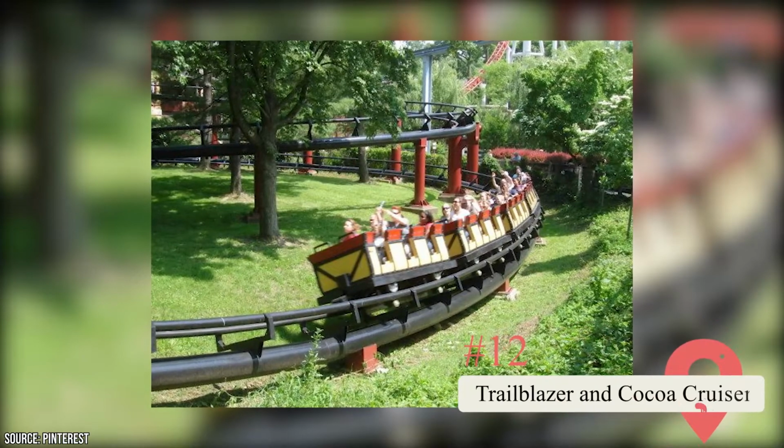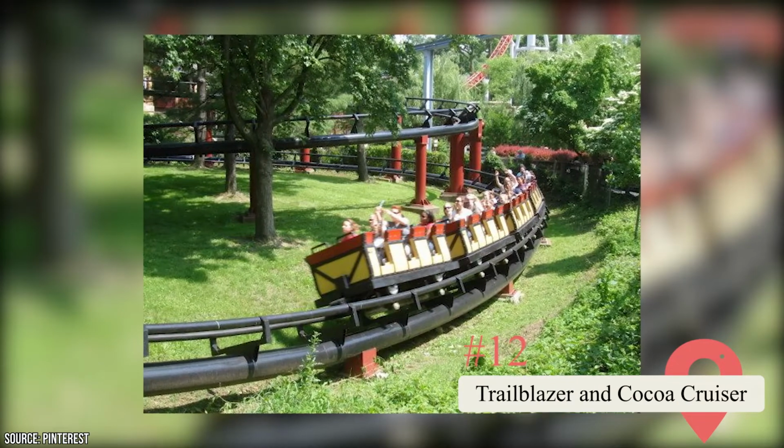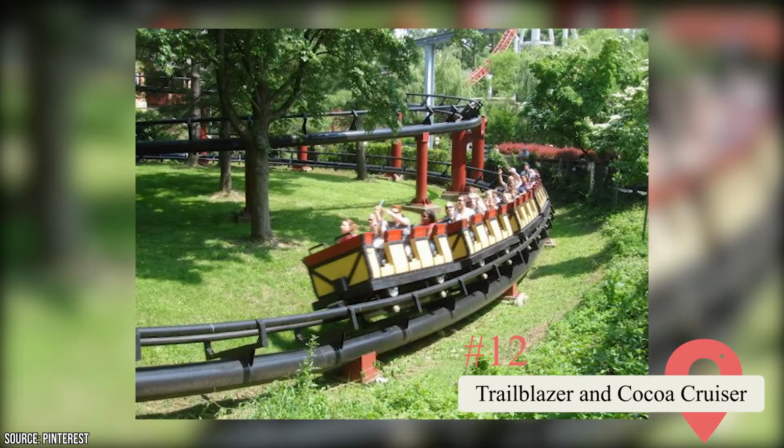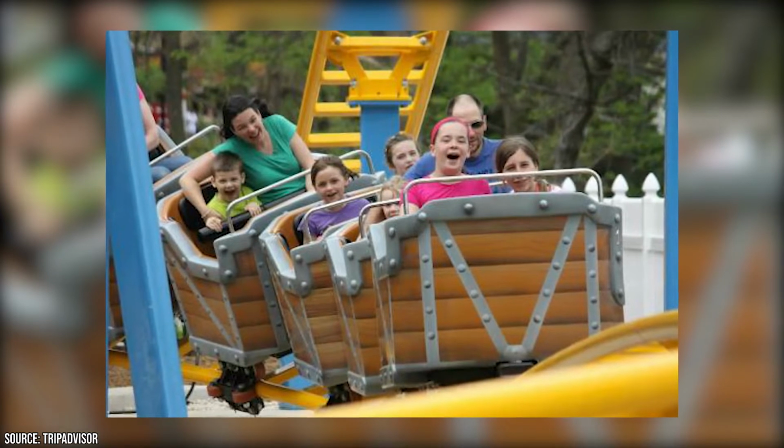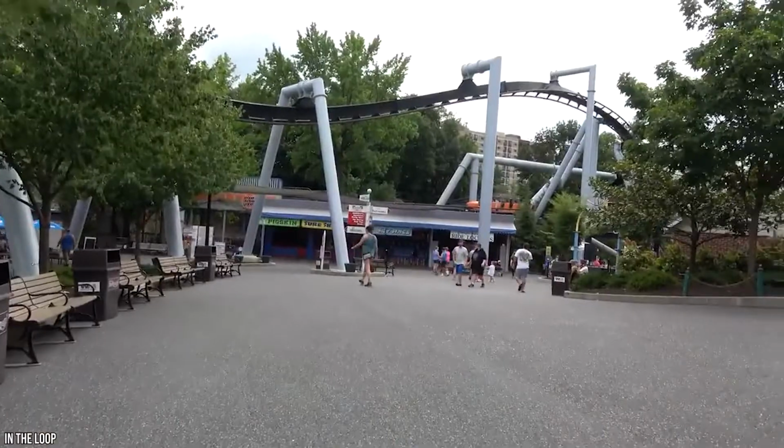Trailblazer and Coco Cruiser. The Trailblazer is a roller coaster meant for families, while Coco Cruiser is one meant specifically for children. Both can be a ton of fun for the right demographic, but will likely prove pretty tame for most adults.